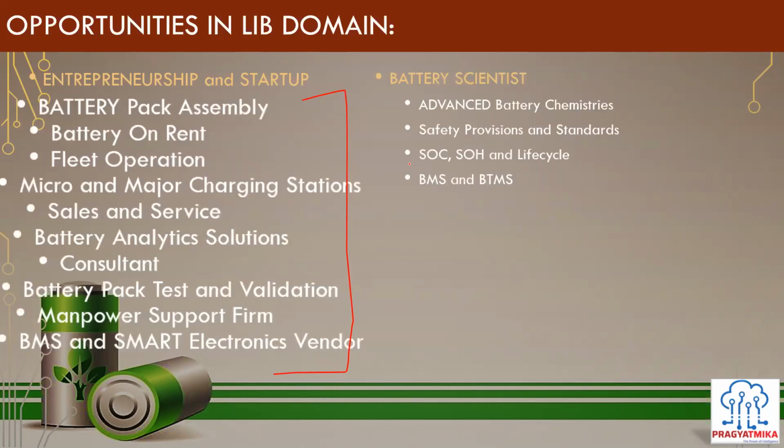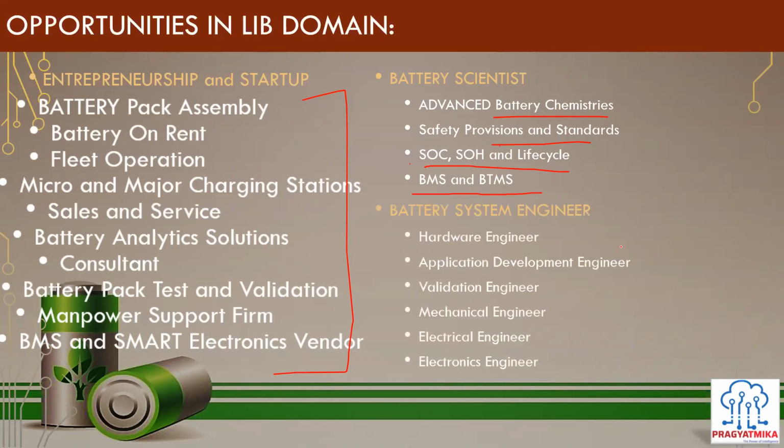Apart from this, if you are looking towards the battery scientist side, then you can look at the chemistries, advancements in the chemistries, and safety provisions. These are the domains where you can specialize in chemistries and excel in the battery scientist domain. Then there is how to increase the SOC and SOH and the life cycle of the existing chemistries. And then the BMS. There are lots of algorithms in the BMS and the BTMS, so you can develop algorithms and estimations for the BMS firmware. So these are the things on the battery scientist side.